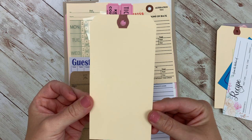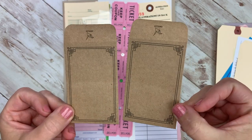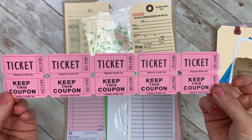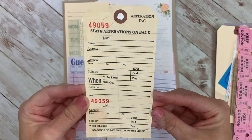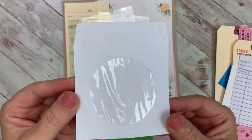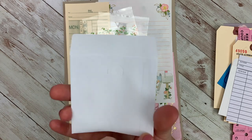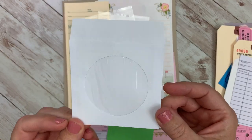1 blank manila tag. 2 of those framed coin envelopes, a strip of those pink tickets. There is an alteration tag here, an extra library card and pocket, a mini CD case. I love these smaller CD cases because they fit so well in the Traveler's Notebook size journal.